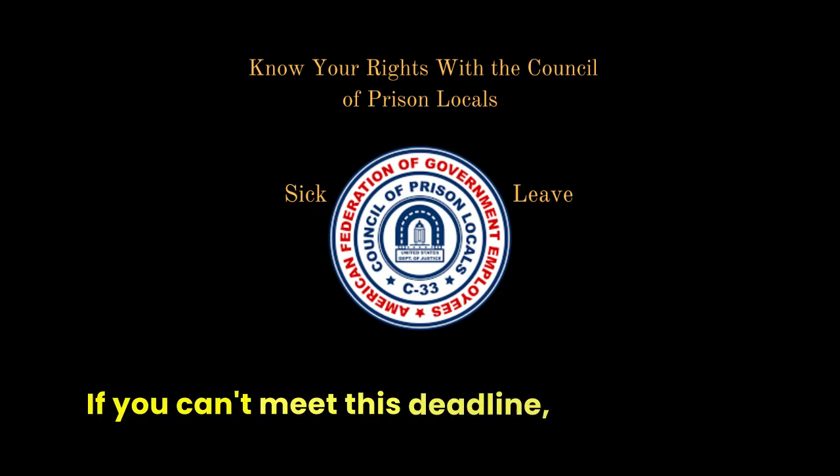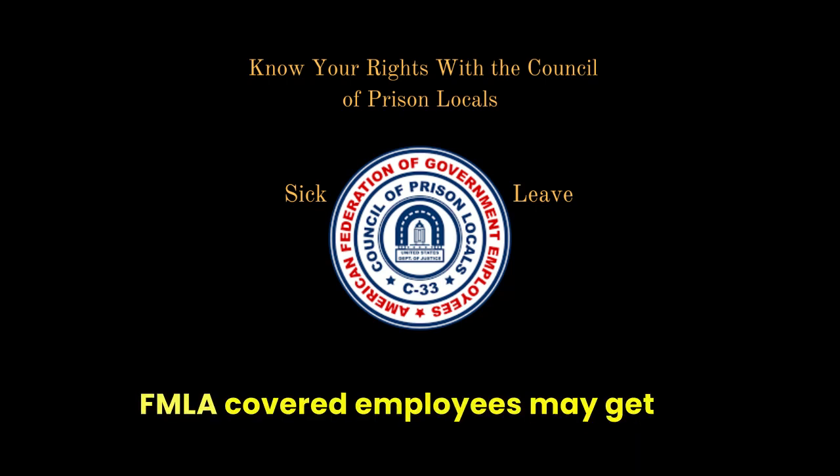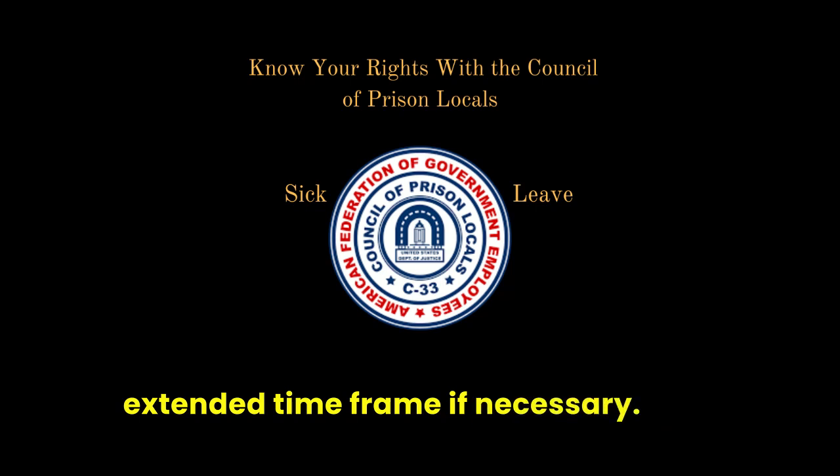If you can't meet this deadline despite good faith efforts, you may have up to 30 days with a reasonable extension request. FMLA covered employees may get an extended time frame if necessary.